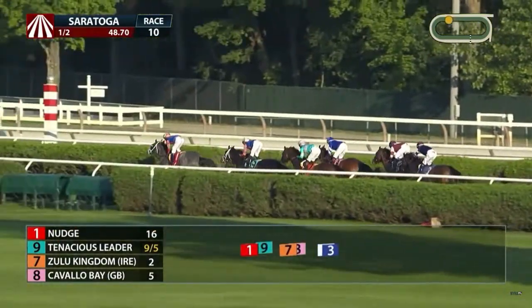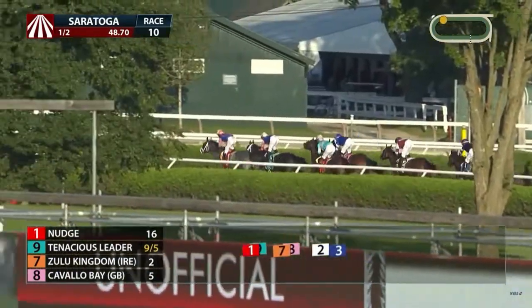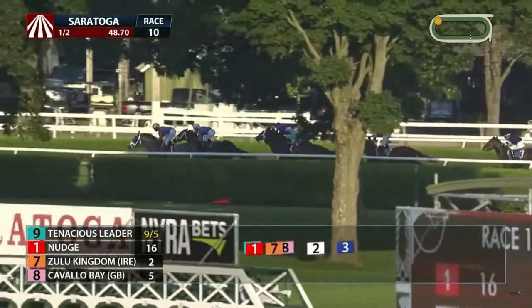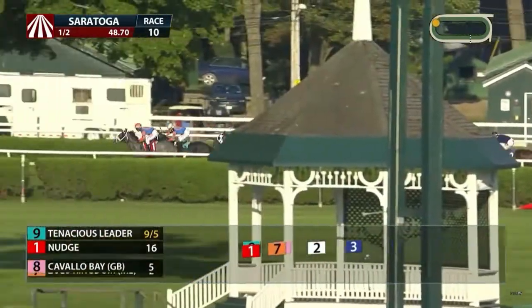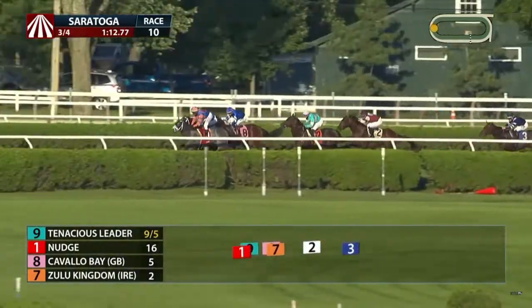Pace again, New York turf race, a little on the slow side. Tenacious Leader about to attack in second. Now Tenacious Leader cuts into the lead, is going to make the move, and let's see if Zulu Kingdom can follow it up. Tenacious Leader asked to go by pretty aggressively. Cavallo Bay has taken third with a nice bid.